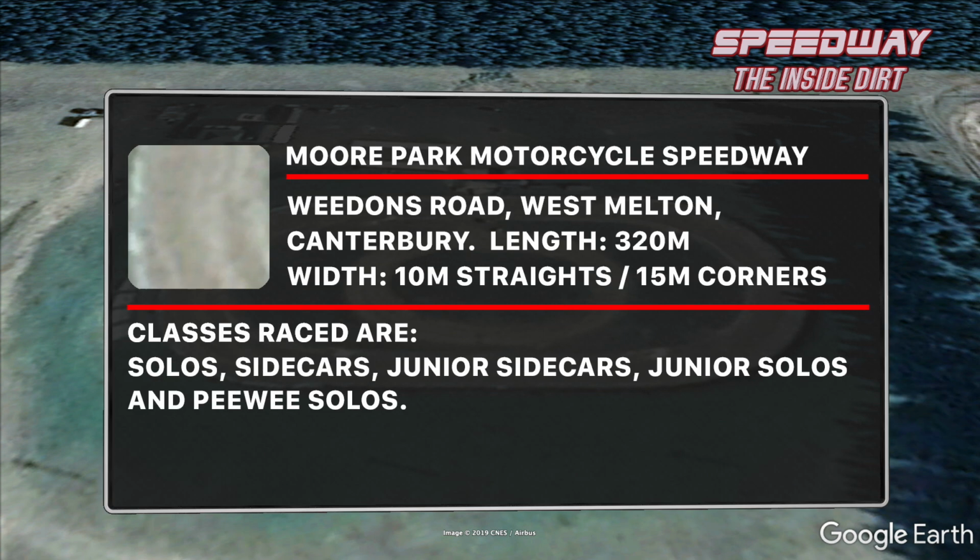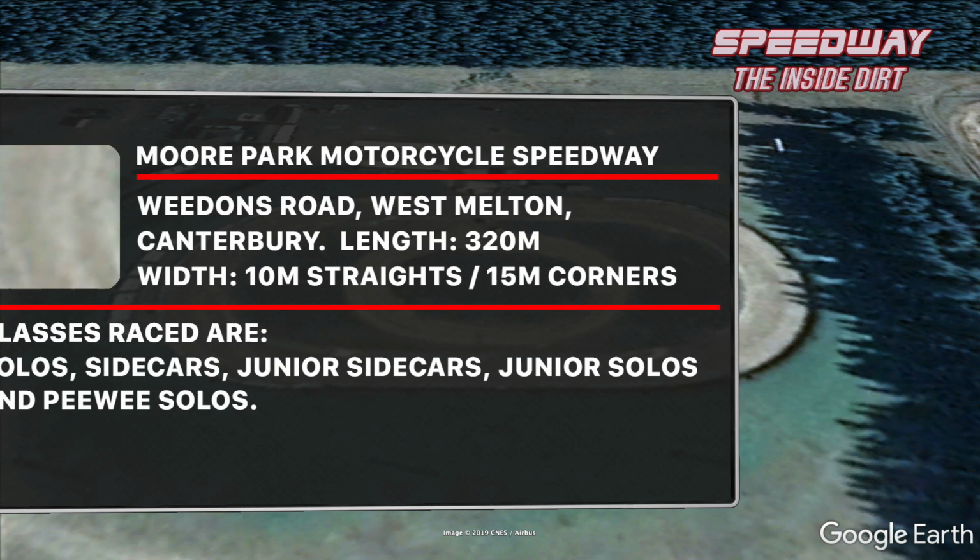Moore Park Motorcycle Speedway is located on Whedons Road, West Melton in Canterbury. The track length is 320 metres, with a width of 10 metres on the straights and 15 metres in the corners, with a crusher dust track surface.